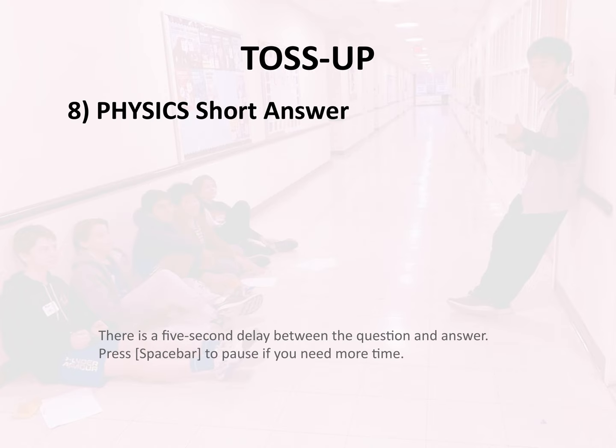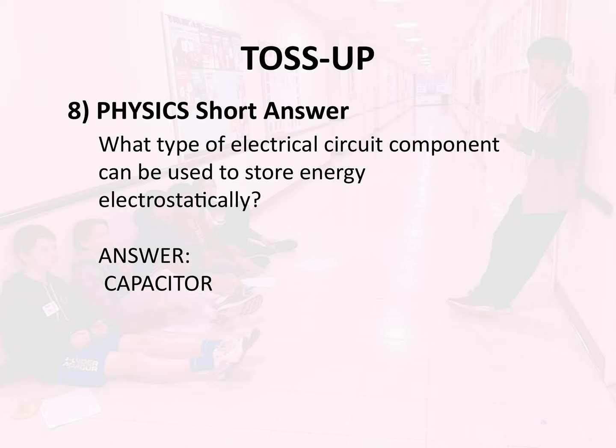Toss-up 8. Physics. Short answer. What type of electrical circuit component can be used to store energy electrostatically? Answer. Capacitor.